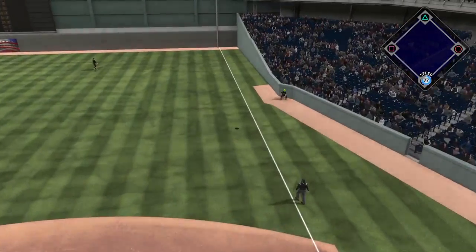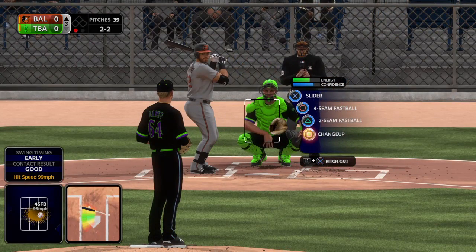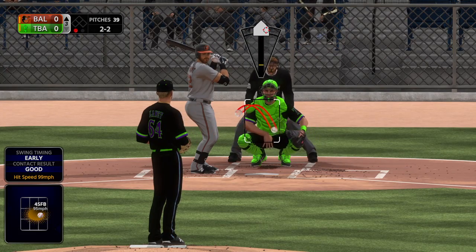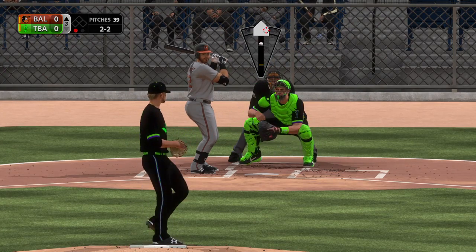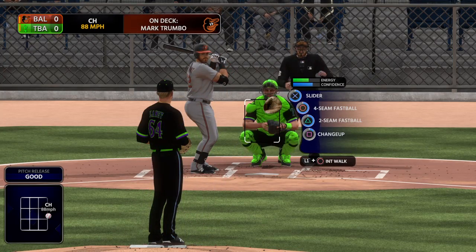And he swings here and sends one in the air deep down the right field line. And that nearly broke our scoreless tie. Instead, it's a foul ball. The 2-2 is looked at, and the count moves full.